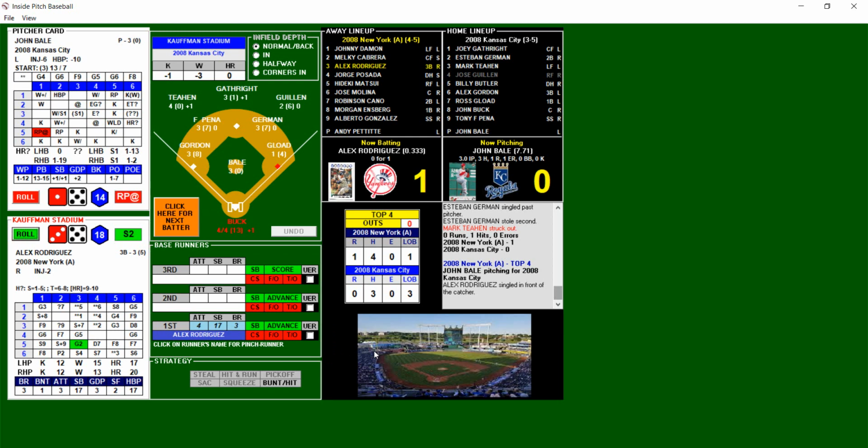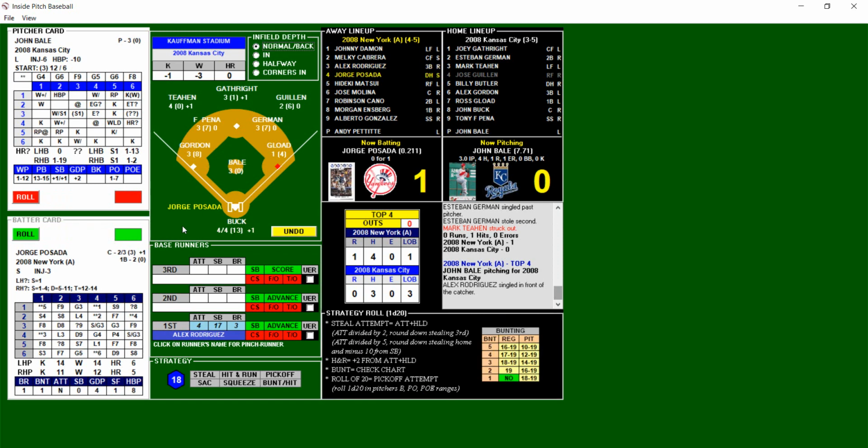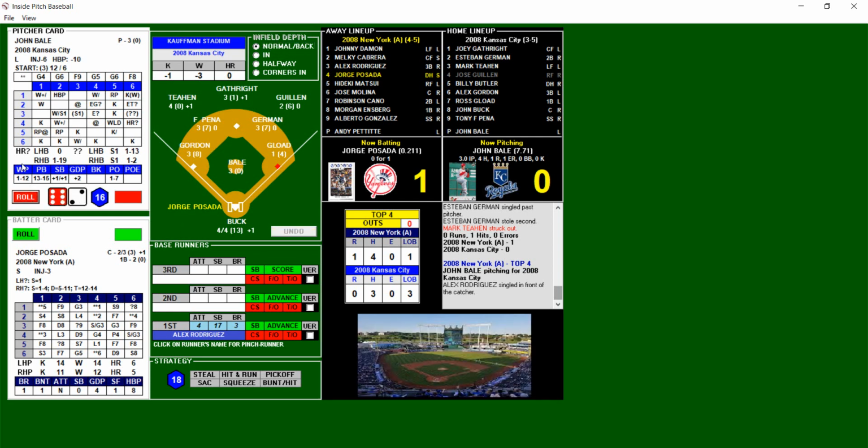So the Yankees have a runner on first, and that's going to bring up Jorge Posada, the designated hitter. Posada is 0 for 1. Here's the pitch. Strategy roll is an 18. And that's going to be 2-4. That's going to be a blank. He's a switch hitter. And that is going to be 4-6, double star 6. And that's going to be a fly ball out there to Garthright.